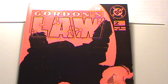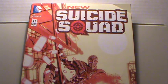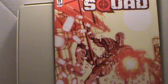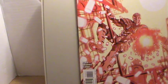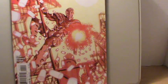Yeah, so the writer is Sean Ryan, artist Philippia Brands, colorist is Blonde, and letterist is Tom Napoleon. I'm not pronouncing his name right. So the cover has two artists in here. But I give this book, this is Suicide Squad number 11, the new Suicide Squad, and they're supposed to be coming out with a new movie.